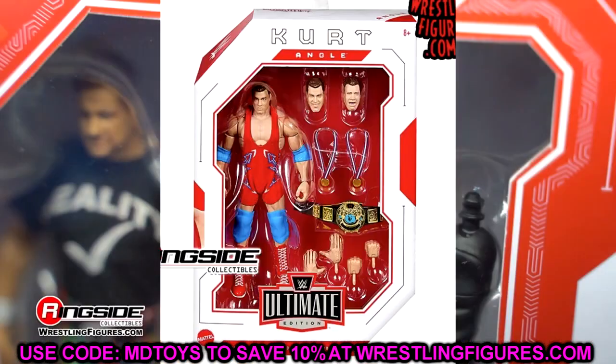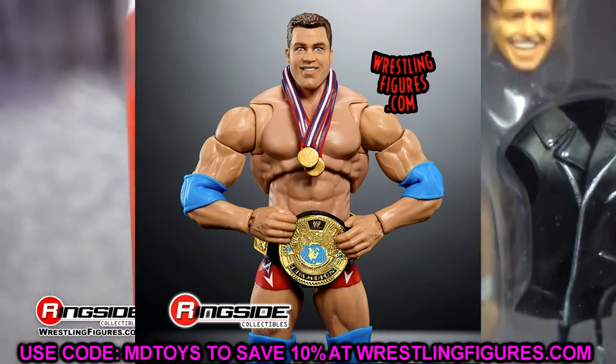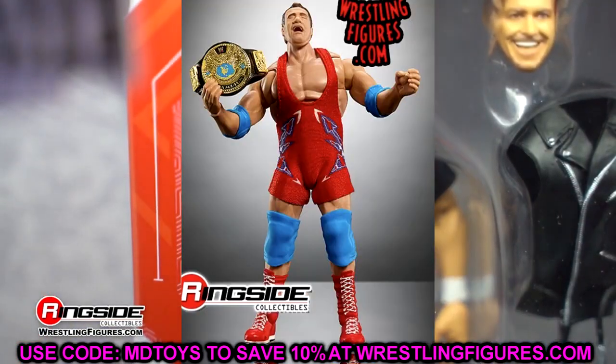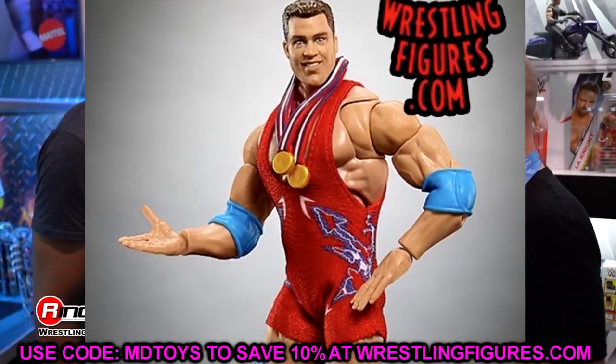I think that there's so many better options here, but I am excited for the figure in the sense of having a Kurt Angle that's going to be super poseable. But this whole upper is coming off, man. I'm replacing the arms, the shoulders, the torso, and I'm going to leave the lower half and see what we can come up with. Hopefully it'll be good, but the medals look good. WWF title looks good. Everything, God, man, this figure could be so much better.